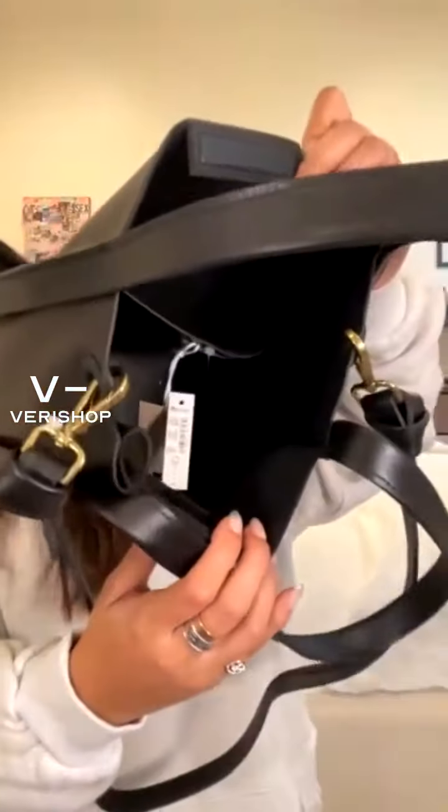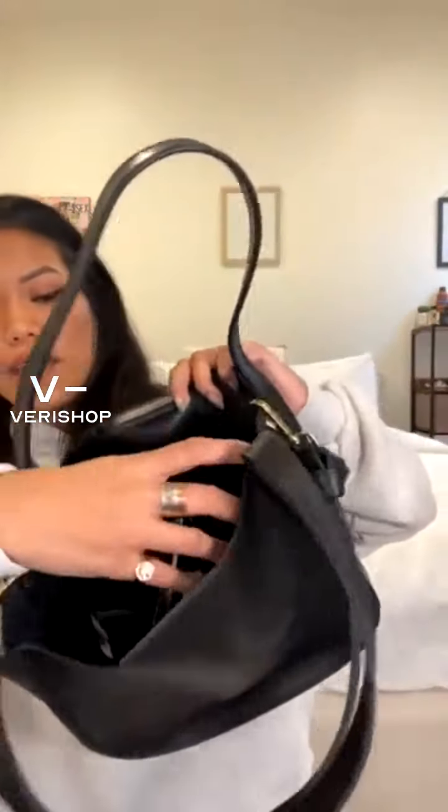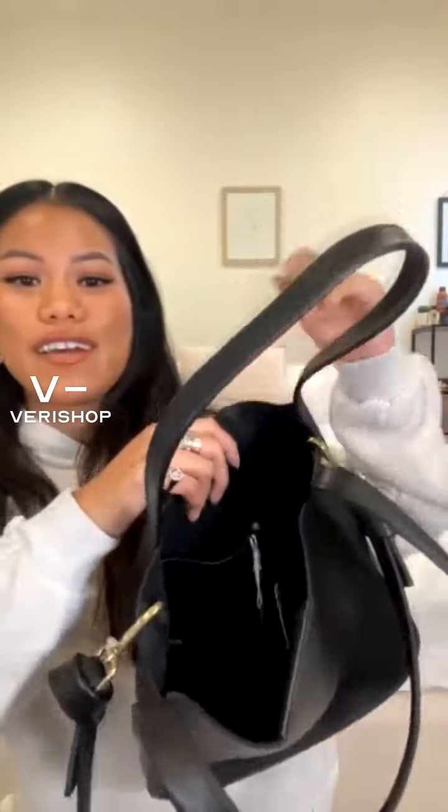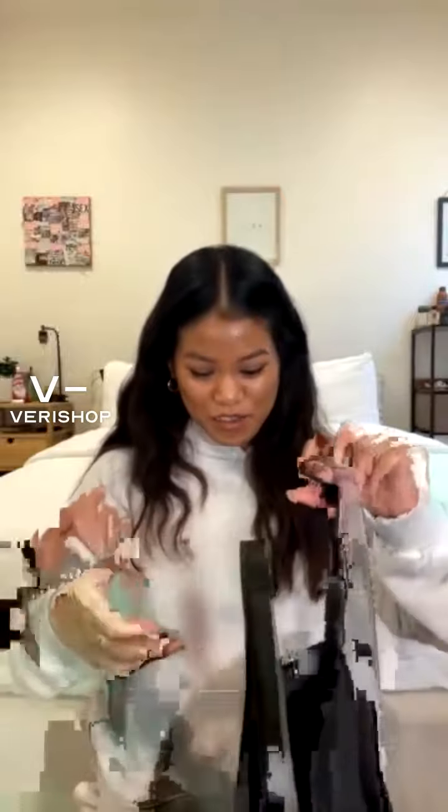But yeah, this is the inside. It's a cute little pocket. Not even cute, it's just a functional pocket, honestly. But yeah, this is like a vibe. It's cute.